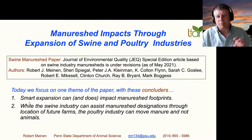What we're going to present here is a portion of a Swine Manureshed paper that will come out in the Journal of Environmental Quality in a special edition coming up on Manureshed. So the authors are listed here, everybody from USDA-ARS, with the exception of myself and Dr. Bob Meixel from Penn State.